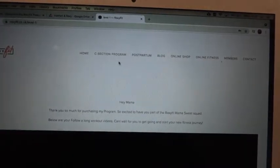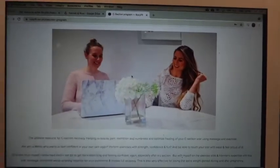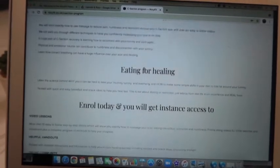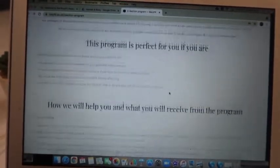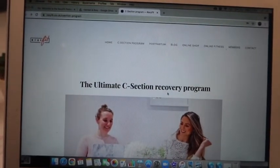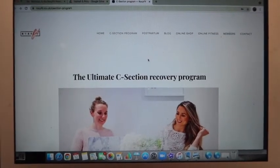And the latest edition is our C-section program. And here is all about it. We are so excited about it, me and Hannah, and we have wellness events as well. And it tells you all about it here, and then you just press buy now and it takes you through to the section where you get a password, and there's loads of good things on there, and I will definitely show you another behind the scenes on that one soon.